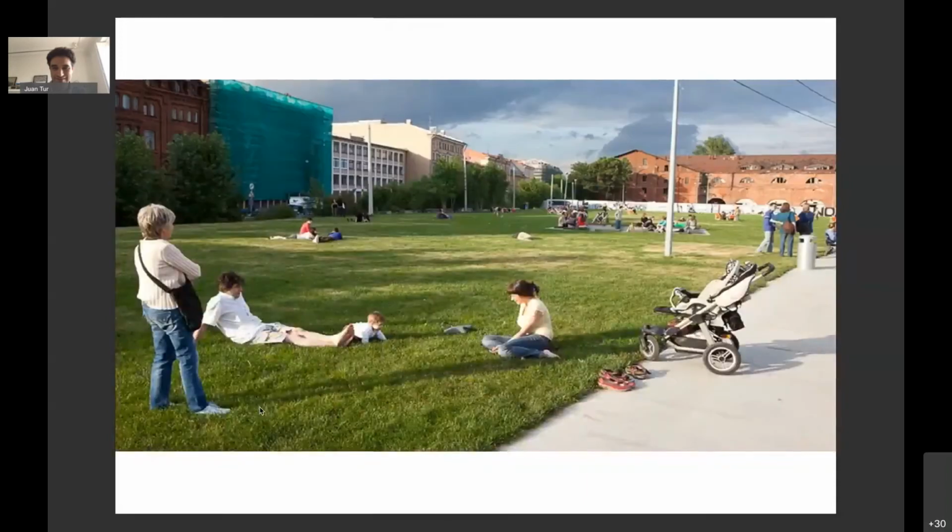So they had this very nice idea of just demolishing everything and creating a flat lawn where people, for the first time, were able to enter the island and to sit down in the grass and to have activities or just to lounge. You can imagine that this is a no-brainer, or what a silly thing.